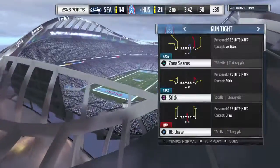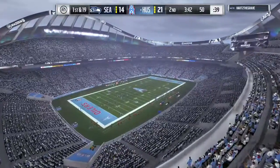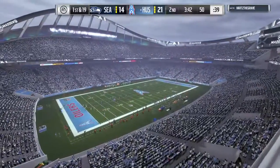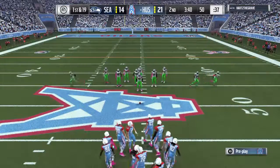So oftentimes you see defensive holding. Here it's offensive holding for the flag. He lost 9 there. That's really going to set him back for 2nd down. Watch 2.